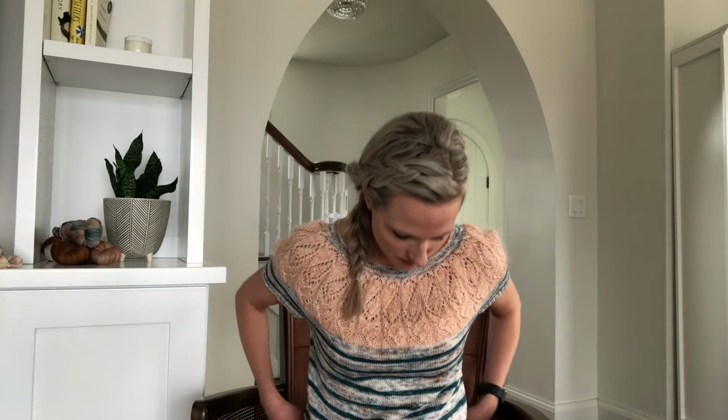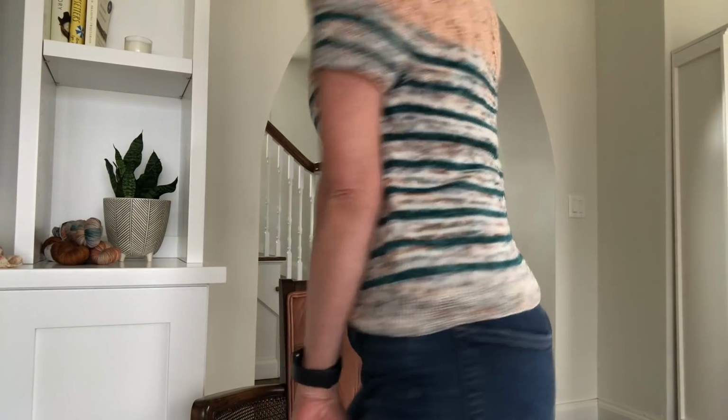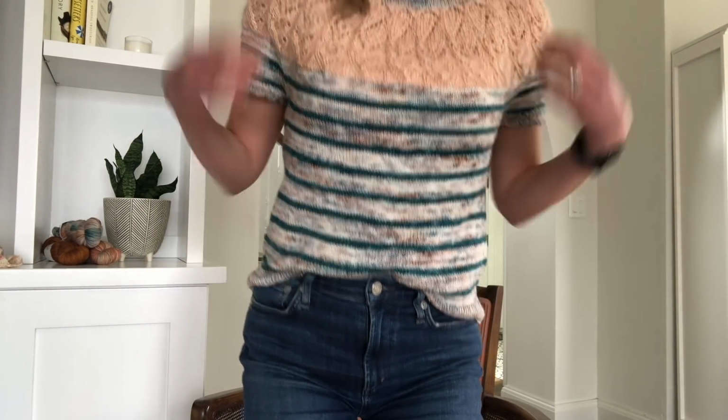So it's got this really nice neckline that's a little bit wider, and a short sleeve. You could knit full sleeves actually if you wanted to. You don't have to make it a tee. I just thought that it was a fun, lightweight summer piece. I like to tuck it in. So not too much ease, just a little bit so it's not super tight. So there you go, my Seaside Holiday Tee.